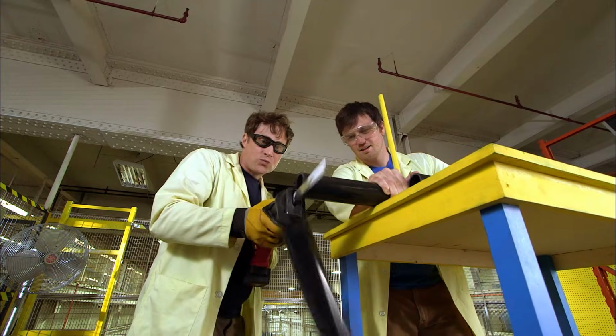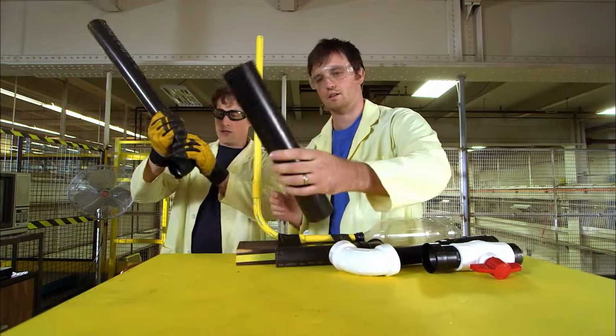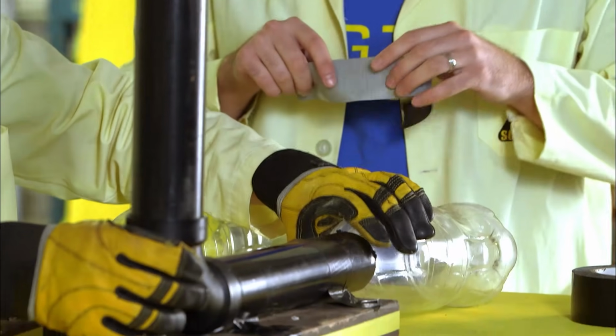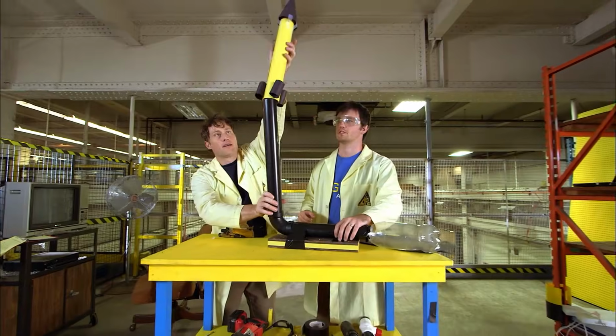This version is built exactly the same. We cut and attach the pipes, a long piece, an elbow, and a short piece, then secure them all down. We attach the plastic water bottle and tape it so it's airtight. And then the only thing to do is make a new rocket that fits over the larger pipe.